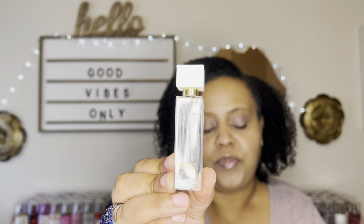Mandarin Blossom. And this is described again as a floral woody musk, and it was released in 2020. It has sparkling notes of mandarin, white tea, and luminous musk.